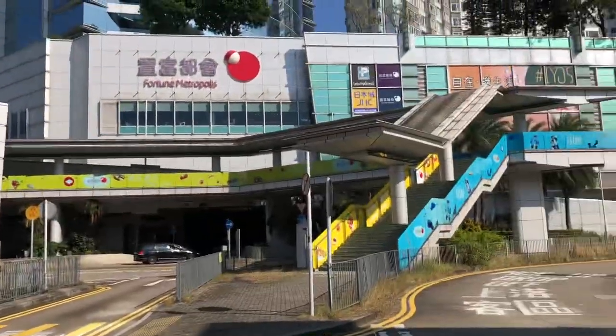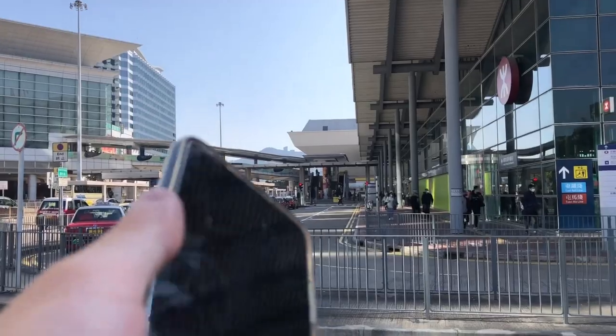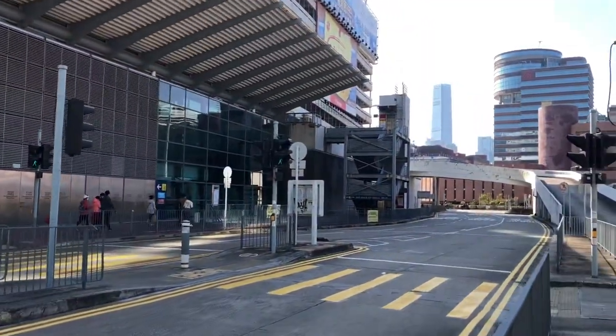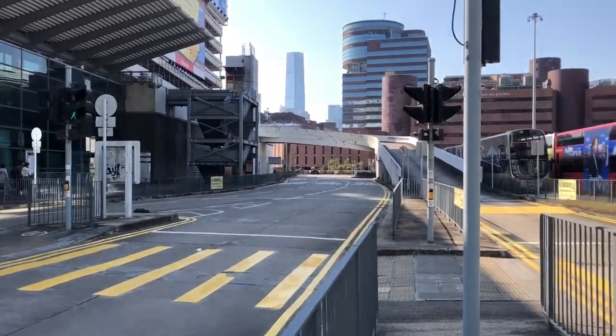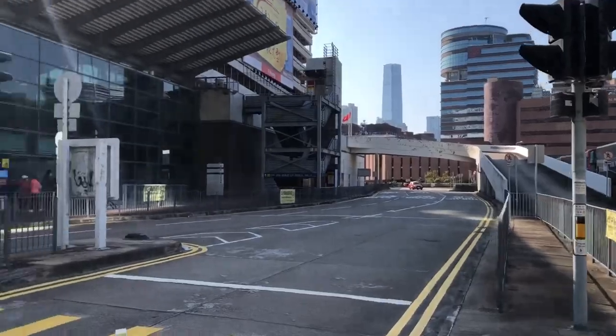Here's Hung Hom Station nearby areas. We have Fortune Metropolis, which links directly with Hung Hom Station over there. You can see the passageway. This is a very, very detailed and big station with tons of things to explain. Let's walk now. Here we are at exit C, which is the main concourse.